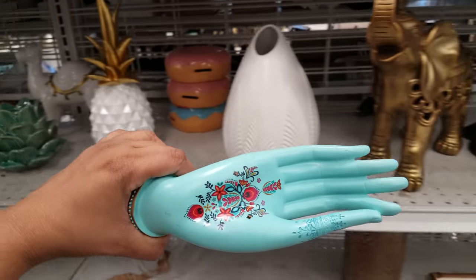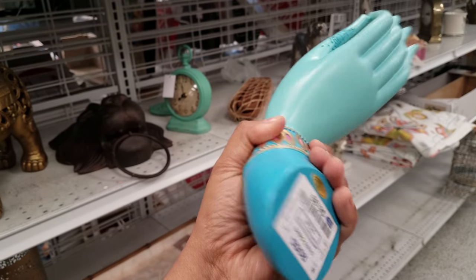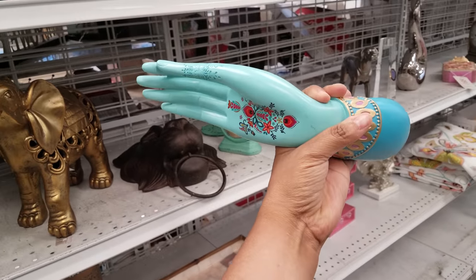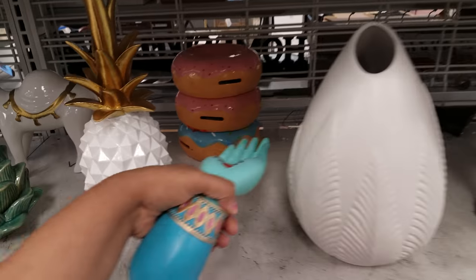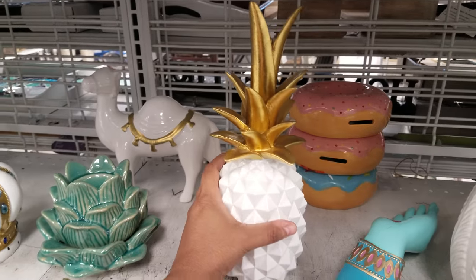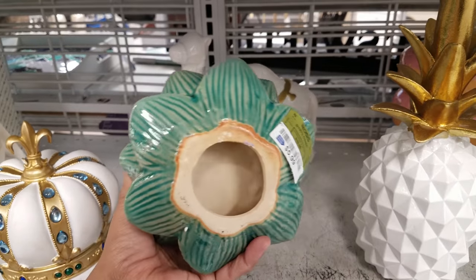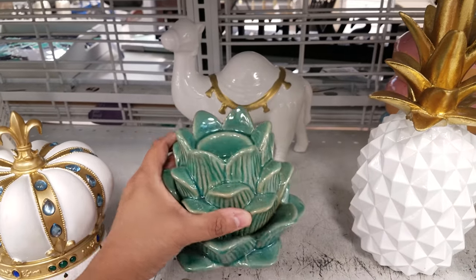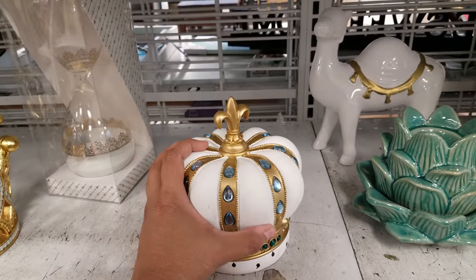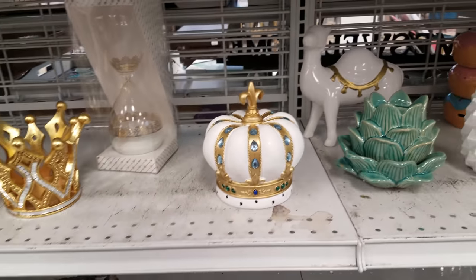Okay, we've seen this before, like a gold piece or a silver one. I have not yet seen this one. This is gonna be $7. So that's something very different, like a decor piece. They do have the pineapple. Again, you can find this pineapple at Walmart. We got a camel. Okay, that's new. $6 for this. Like, put a little candle in there. They do have a white crown. I believe we've seen this. $6.49. We're going to say $7.